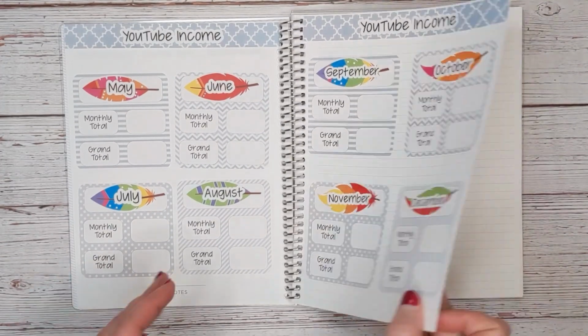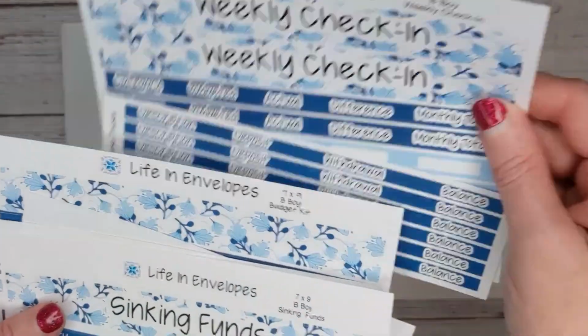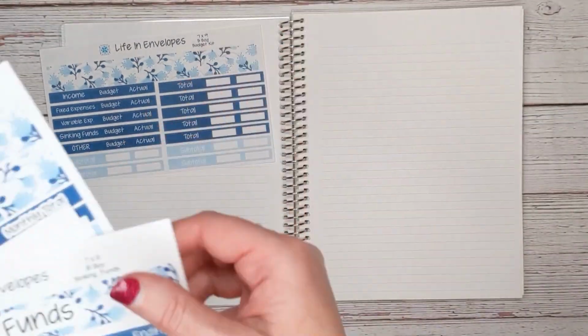Okay, so the next thing I want to get set up is all my pages for January. So let's do that right now. I am going to be using this budgeting kit from my shop. It is the pattern Beautiful Boy. So I'm going to be using the budgeting sheet from that kit.